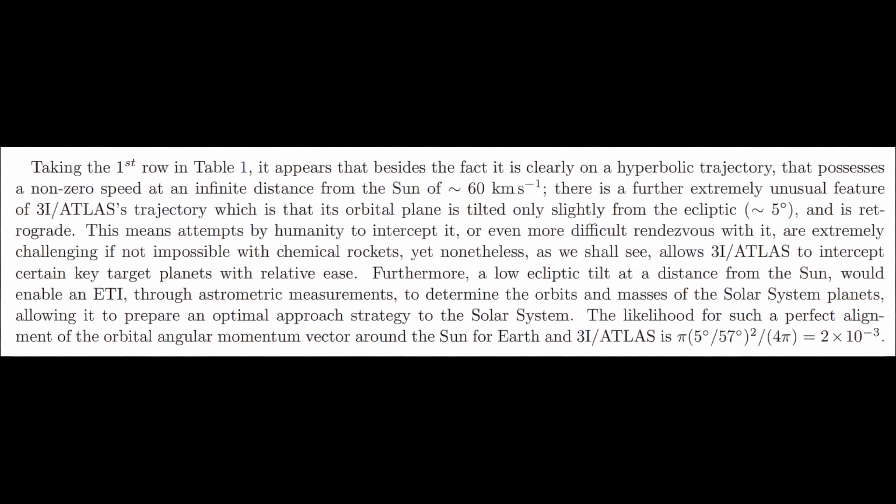And that's what you're seeing. It's almost scraping across the ecliptic and all the planets. And it is retrograde, again, going the opposite direction. This means attempts by humanity to intercept it, or even more difficult, rendezvous with it, are extremely challenged, if not impossible, with chemical rockets. Yet nonetheless, as we shall see, it allows Atlas to intercept certain key target planets with relative ease.